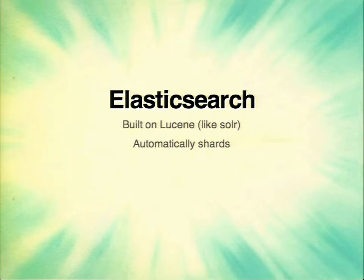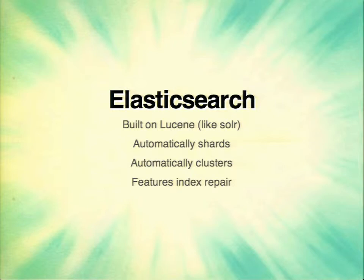Like I said, it's running most of the same logic code based on that Lucene library to do all of its indexing and searching. But it automatically shards, it automatically clusters, it automatically handles discovery, it automatically handles nodes going up and down. It automatically can repair its indices if they break, which is particularly interesting in the case of indexing log information, because the log information might not be able to be reconstructed, right?